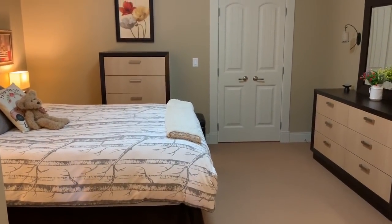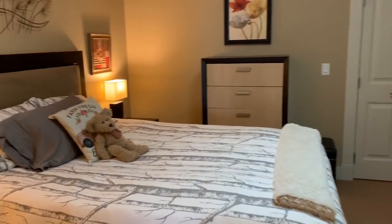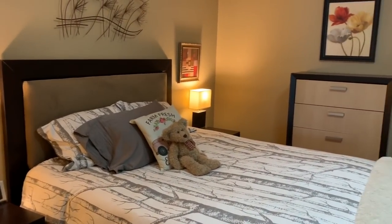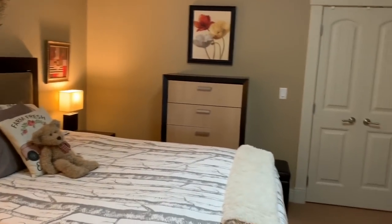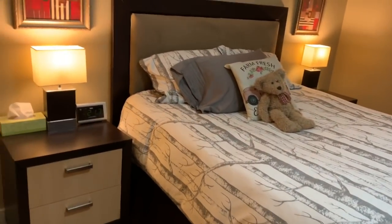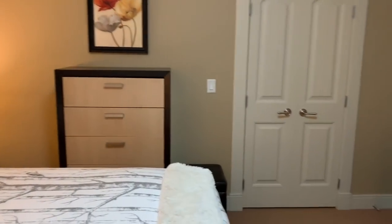So here is our spare room, and I've done a little bit of rearranging and tidying up in here, and I just love how cozy and inviting this looks. I definitely will be changing out some of these artwork pieces because we've had these for a long time and I'm just kind of tired of them. I definitely can do better with these, I think, but I'm really loving just the way it's looking down here so far. I'm just going to show you a little bit more of the room.